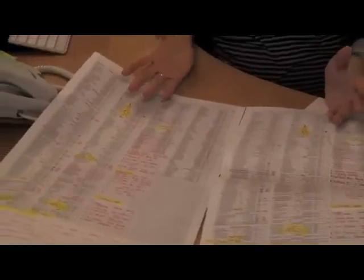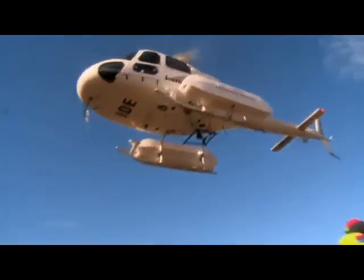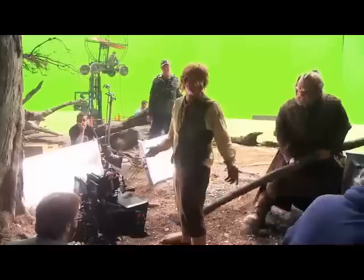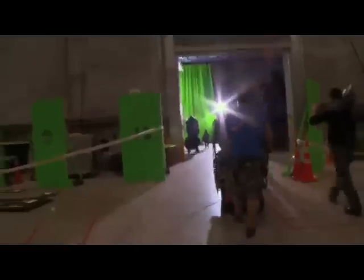These are our changes for main unit crew, so this is how big we actually are. We're probably over 500. Everybody has to be in the right vehicle at the right time, they have to travel to the right place, they have to have rooms to be able to sleep in. I can't begin to imagine the logistics involved with shifting the crew, the cast, the equipment that we have on The Hobbit. It's pretty mind-blowing.